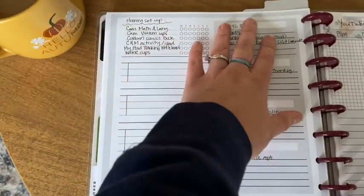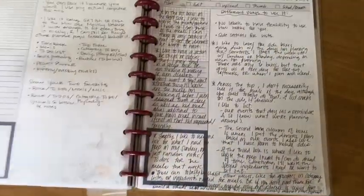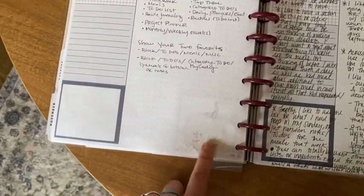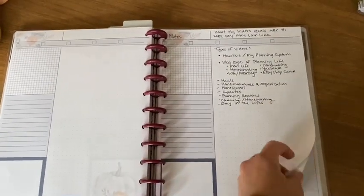And then just my category to-do lists are here. And then I have some of my notes pages. As you can see, I pulled some of my old ones that had color, the color printing correctly here. And I love these note pages for organizing your thoughts.